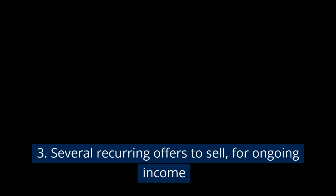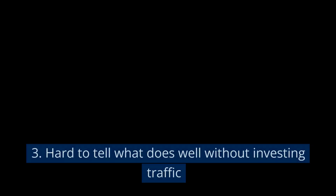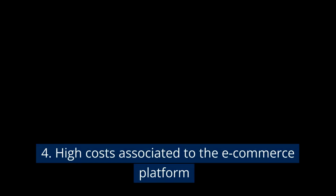Pros. 1. Highly paid offers, 75% commission is common. 2. You can sell in most countries. 3. Several recurring offers to sell, for ongoing income. 4. Takes the tech out of the way. Cons. 1. Lots of shitty products and sales pages. 2. Lots of competition on popular products. 3. Hard to tell what does well without investing traffic. 4. High costs associated to the e-commerce platform.